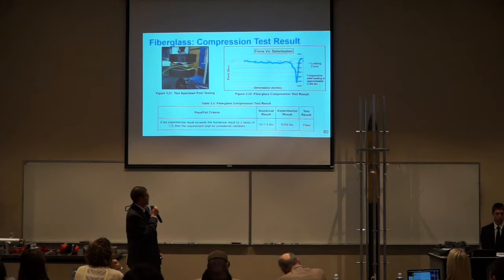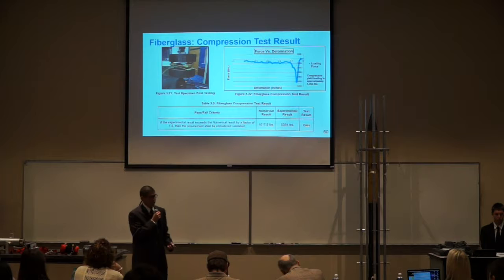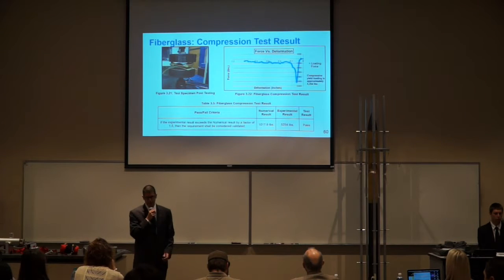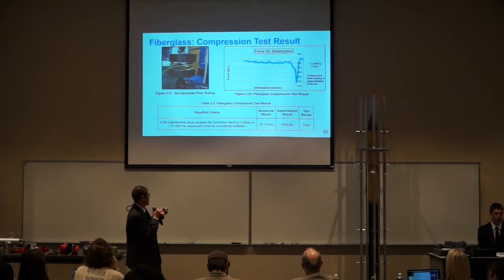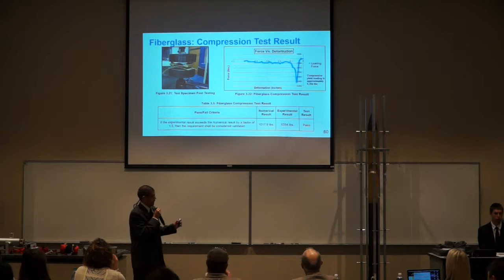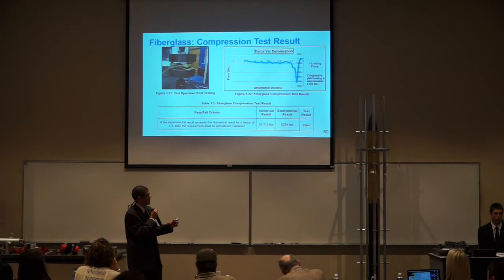And here we have the fiberglass compression test results. It was shown that the maximum applied load was 5,254 pounds, which again, similar to the carbon fiber test, does pass the criteria of exceeding the numerical results by a factor greater than 1.5, thus validating the requirement.